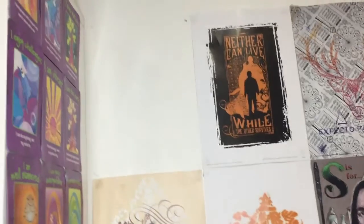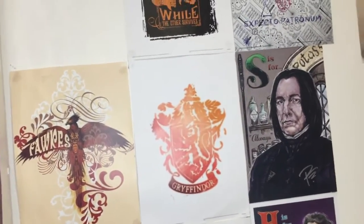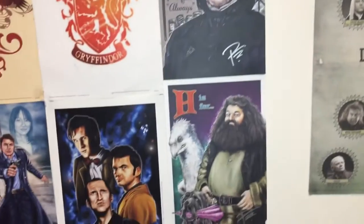There was one as well in that hole, but unfortunately my dog ate it. So yeah, I don't have that one, which is sad. Next to that, we have these 2 prints.